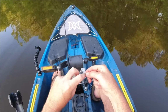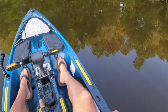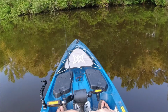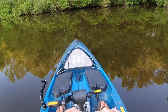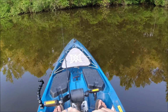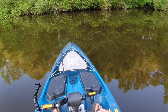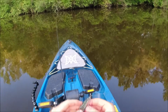It's torn up. I always bite the very tip of that off when using these screw-in hooks. It just makes it a little bit easier to get that started. And I like to screw it all the way up toward the eye of that hook.